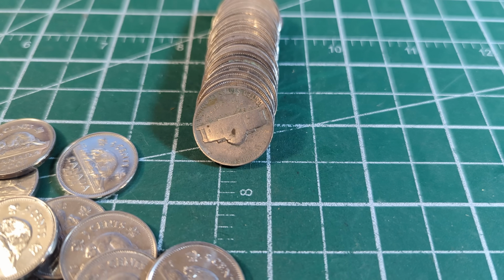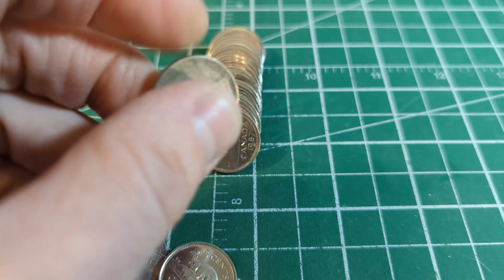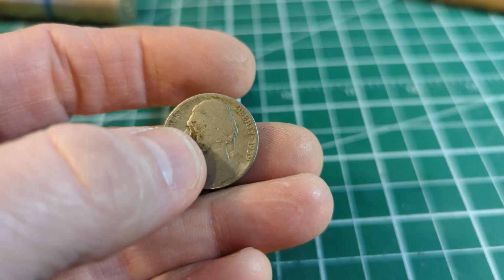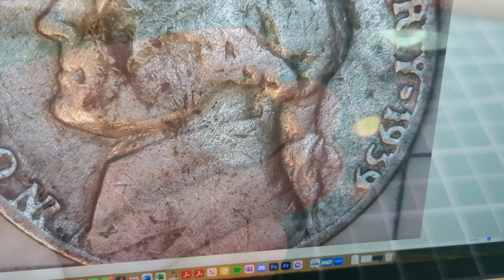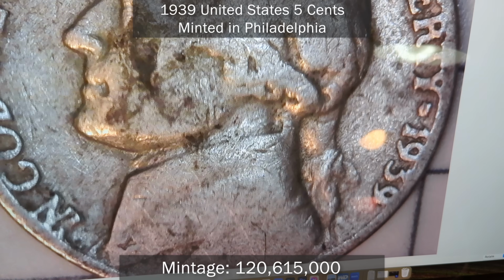Same roll, there's a US nickel, and it looks really slick. And I wonder if this might be an oldie. It doesn't have a mint mark to the right of Monticello. But it is an oldie, a 1939. Let's throw this one under the scope. Wow, definitely a 1939.